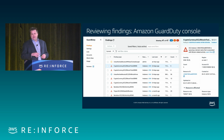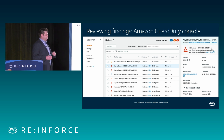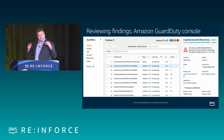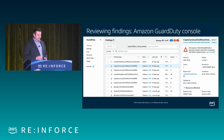When you save an auto archive filter, we will create the finding. You can view them by changing that current to archive in the console. But importantly, we won't send out a CloudWatch event. So it will not go to your downstream alerting systems or your ticketing system or whatever you have consuming the GuardDuty findings. You won't get those alerts. And so it's a way essentially of suppressing a particular finding based on a set of criteria that you can be very specific with in the filter bar.